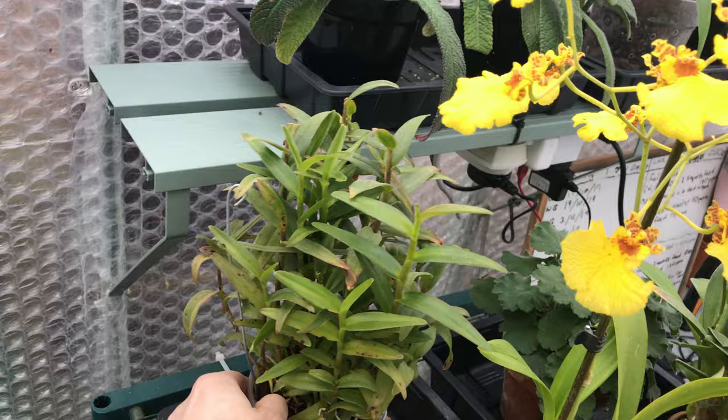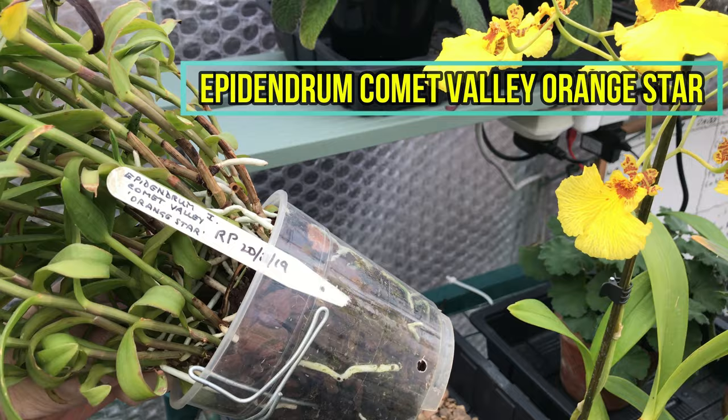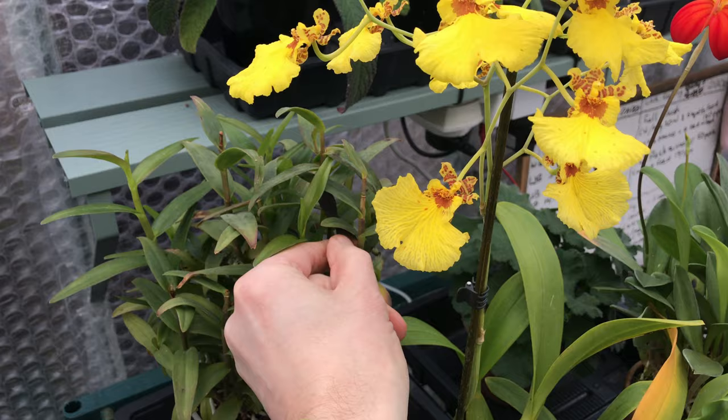Don't think there's much else going on over here. I'm looking forward to this coming. I've waited a long time for this to come, this Epidendrum Comet Valley Orange Star. I repotted it the 20th of March 2018. There's a couple of black leaves on it there. I'll just grab them in passing. It just does this sporadically.